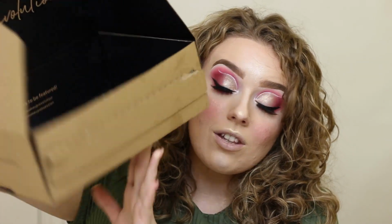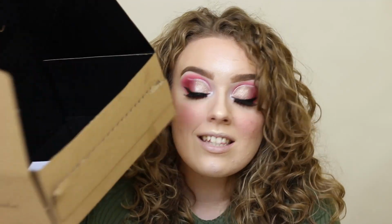I also just want to say that this is the size of the box that Revolution sent my order in. Last time I placed an order they did have smaller packaging, so I kind of wish that they'd done that this time too. I don't know why they had to send it in such a big box. And the individual items do come wrapped in individual plastic packaging, which I'm gonna have so much fun removing. I wish brands didn't do this. I understand why they do, but obviously we all know about plastic and the environment. Oh, that came off really easy actually. Still a waste, but nice and easy to take off.